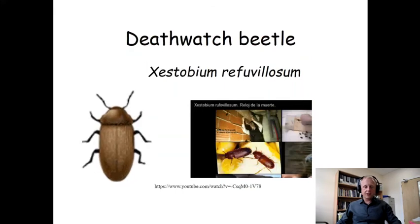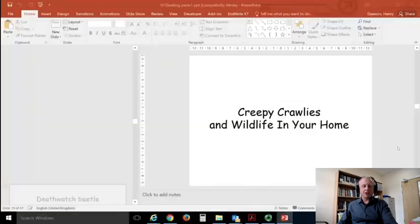Another one is Xestobium rufovillosum, which takes a lot of saying. And this little fella, the death watch beetle, is so called because it was believed, if you sat on the death watch as someone was getting close to passing away, this is many years ago, then you could hear this thing tapping away in the woodwork.